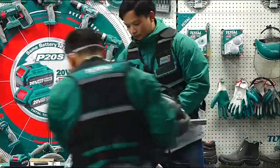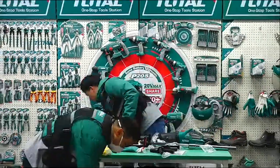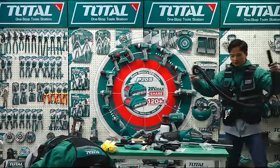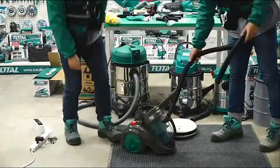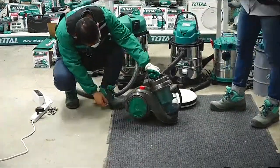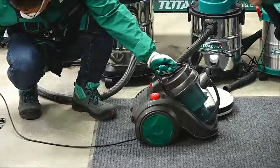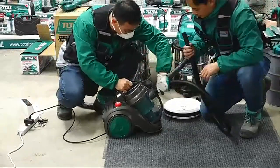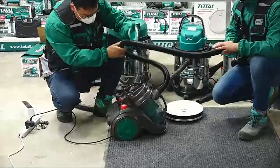Yes, I will take this one. You want this one? It looks like my car. No, your car is a Benz, but this one looks more like a Ferrari, right? Okay, so first I pull out the cord, and then I'll connect this one for you. Okay, connect.